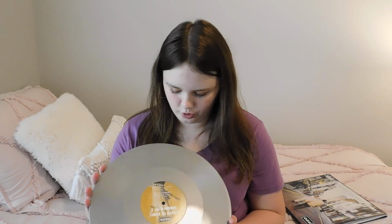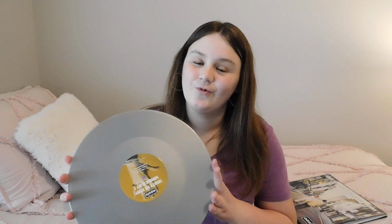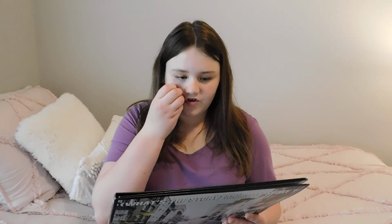So here is my silver pressing of this album. So pretty. There's almost like a swirl to it. I don't know if the camera will pick that up, but really cool looking. My favorite songs off this are Champagne Supernova, She's Electric, and Wonderwall.